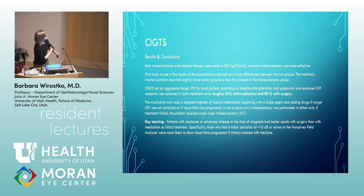So what did they find? Well, both the TRAB and the medical therapy were able to lower IOP significantly. TRABs were more effective, as we would suspect.